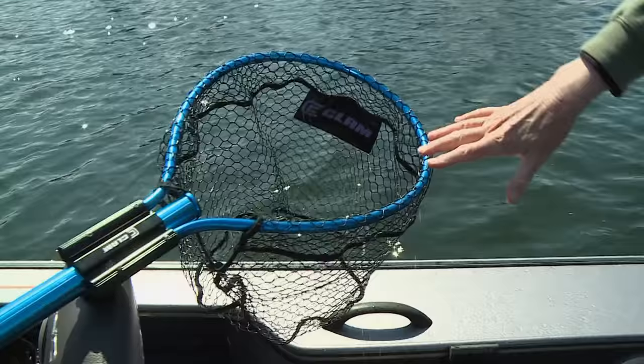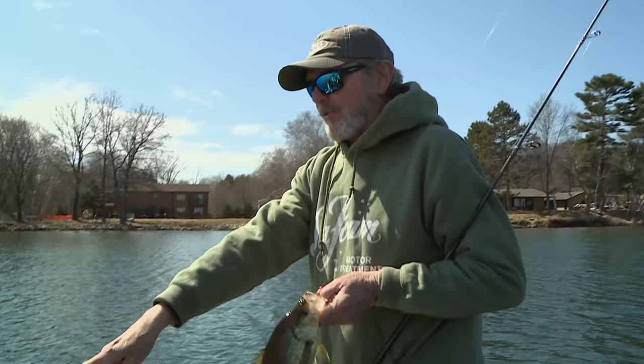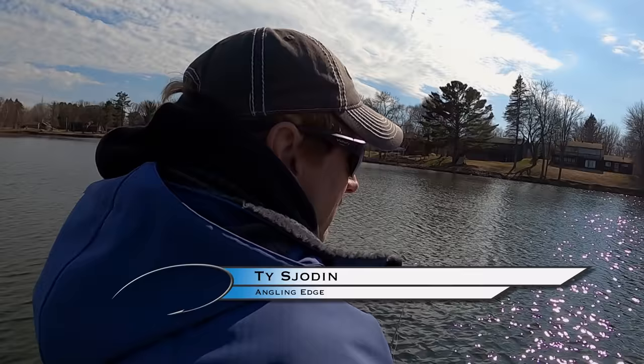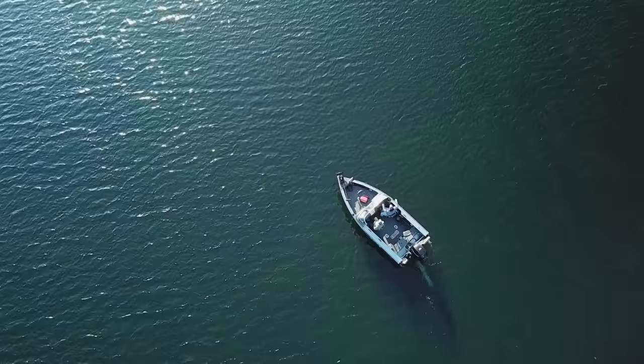You know you're catching a right size crappie when you use a net. This is that new net from Clam. They call it a panfish net, and that's really, really slick. We've just been starting to use them. They just came out with them, and it is a heck of a net. But like I said, when you've got to start netting them, you know you're on the right size crappie.